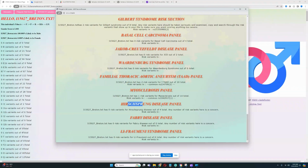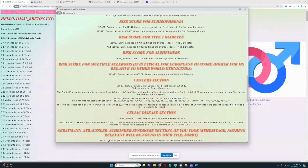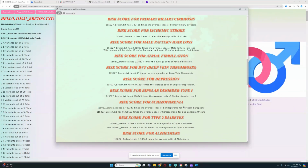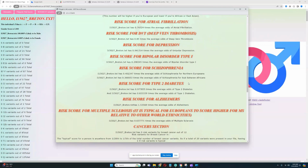I can't even pronounce these diseases, to be honest. I added them yesterday, but I can't even pronounce what they're called. So none of these rare diseases. He doesn't even have any risk variance for any of these rare conditions that I added yesterday. So that's pretty good. So the only thing that we really have to watch out for is male pattern hair loss. And what I found really interesting is that he has very low predispositions to things like bipolar and schizophrenia.